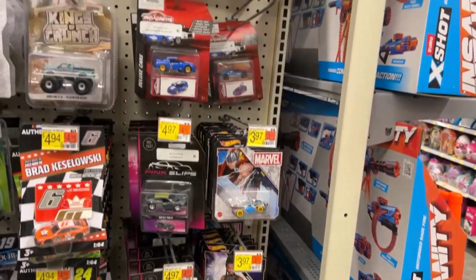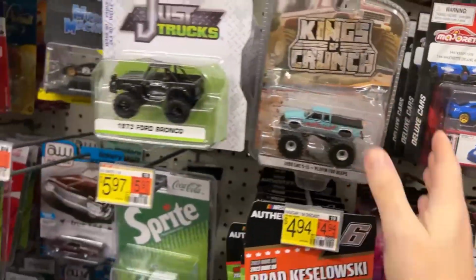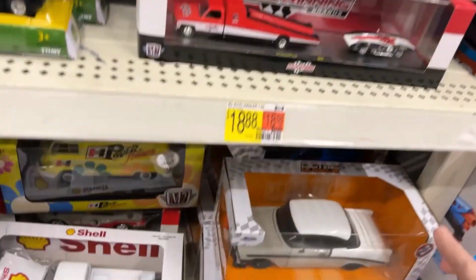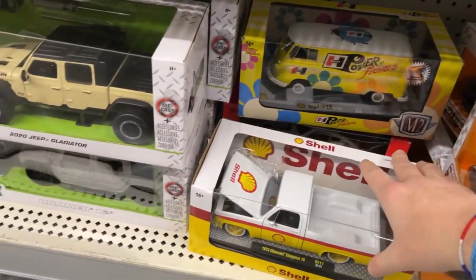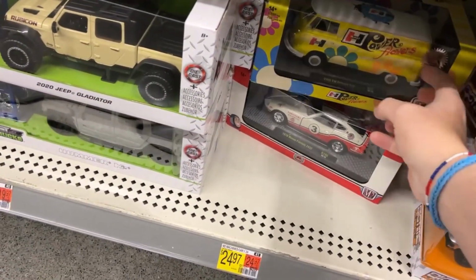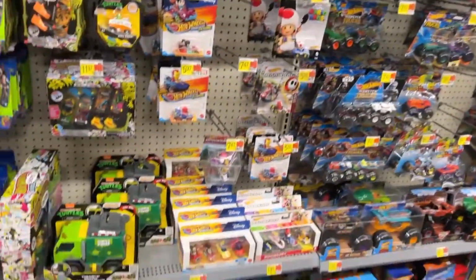No pink Batmobile, Yellowstone. We got the Kings of Crunch. Bigfoot. Another one of those in the back. Well, that's kind of cool looking. 56 Chevy. They got the shell truck. I think that one's nice looking as well. It's heavy. It's a nice piece of plastic or plastic chunk of metal right there. Alrighty. Just making sure there was no major bruisers back in there. I still kick myself for not buying that thing.